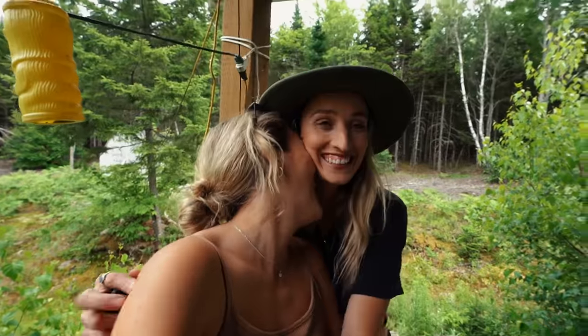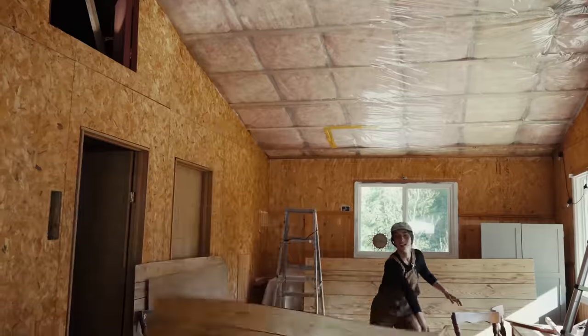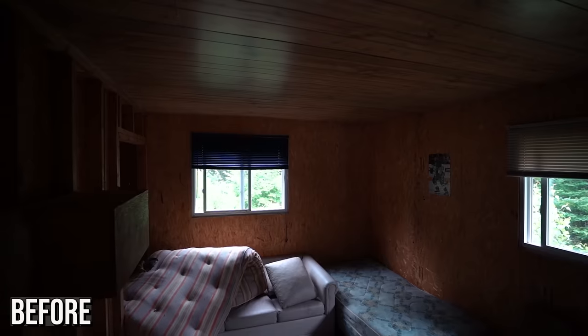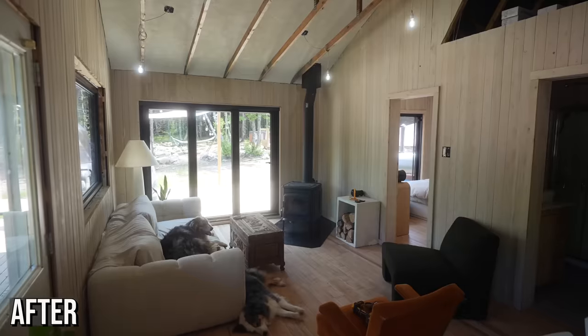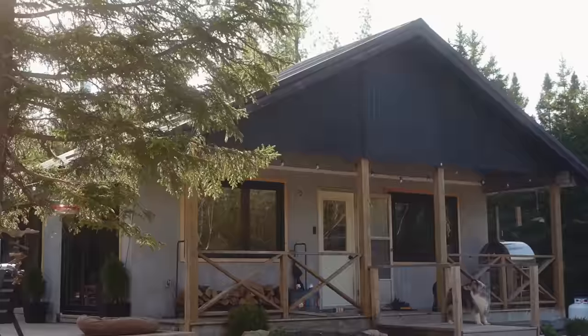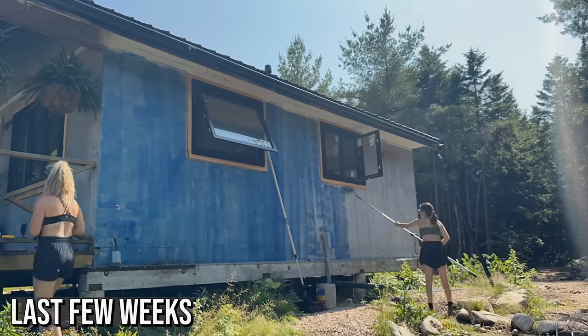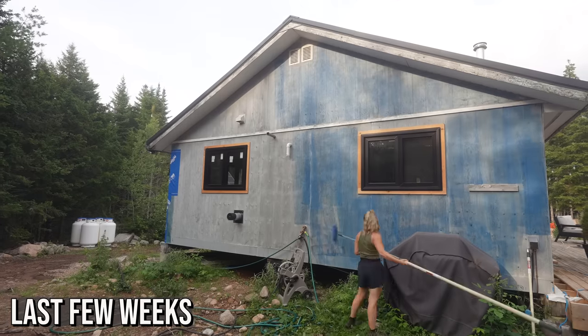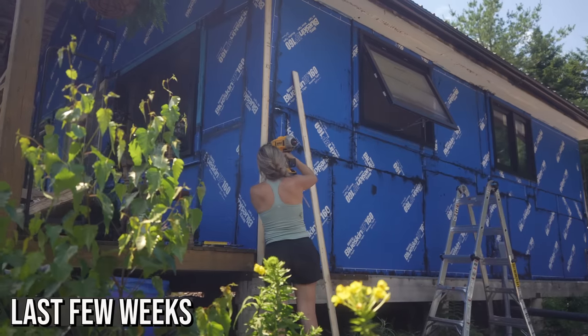Two years ago, we purchased this abandoned cabin with the goal of transforming it into the homestead of our dreams. And so far, we've taken it from dark, overgrown, and unloved to an off-grid oasis with running water and solar electricity. Over the past few weeks, we have been on a mission to transform the exterior, but it's been a bit of a struggle. Will all our hard work be for nothing?